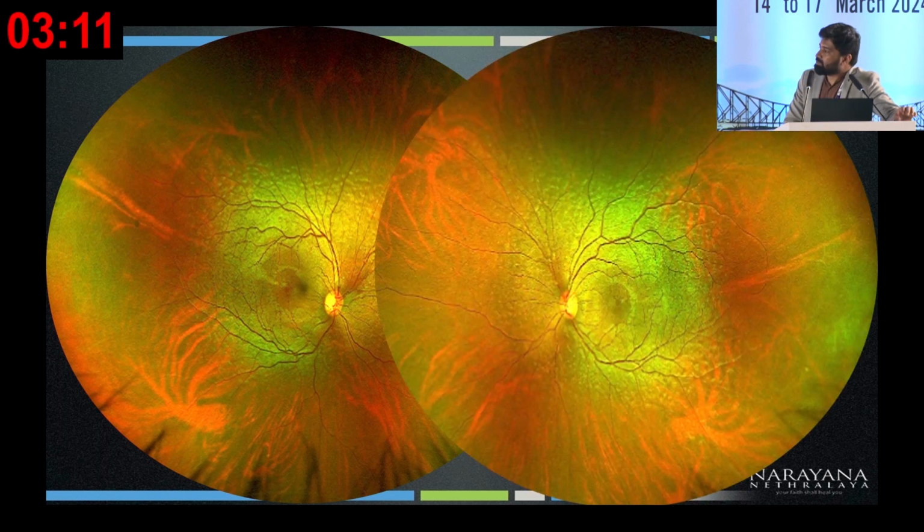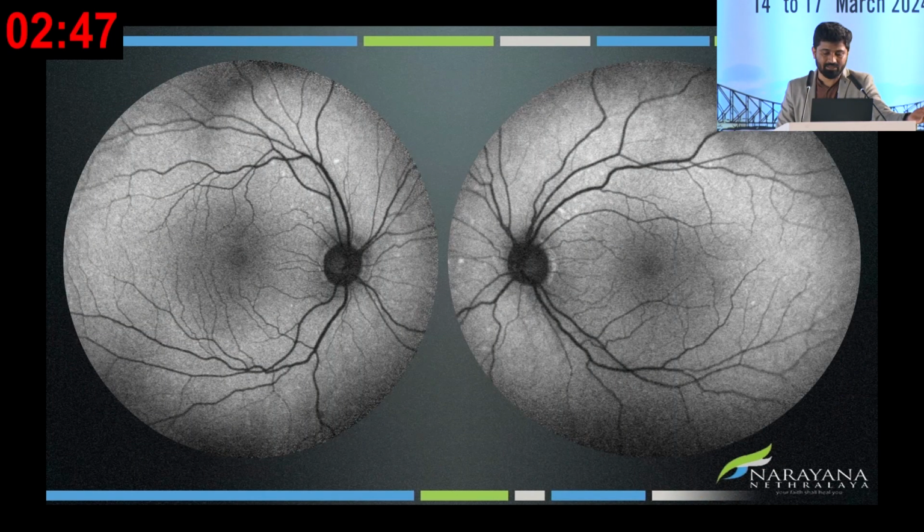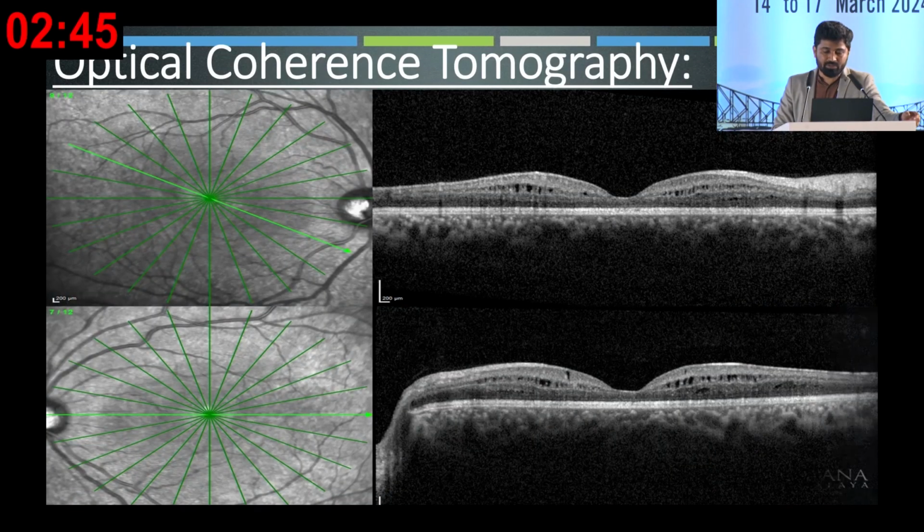When I saw the fundus picture, I was very happy. Oh, okay, this is the classic Mizuo phenomenon, which we get in some of the CSNB group of disorders. And the patient is telling of a night vision problem. I'm done, I know the diagnosis. I thought it's a kind of congenital stationary night blindness. So obviously, I just wanted to do an ERG for the sake of documentation. But autofluorescence was also quite okay. Nothing much there.